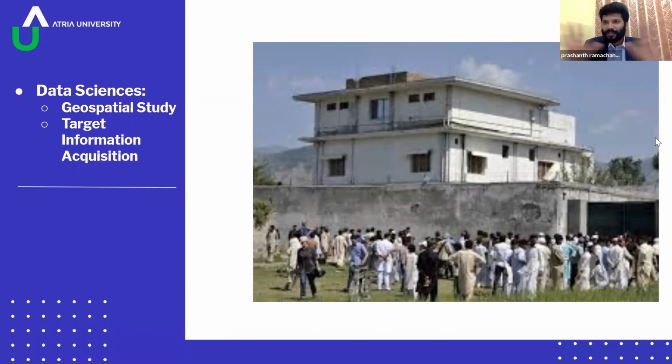And we had to put together all the images. And that was achieved using a technique called orthogonal diagonalization and singular value decomposition. So the first technology that was used to confirm the house that he was living in was data sciences. The second technique that was used was to confirm the identity, to make sure it was indeed Bin Laden.